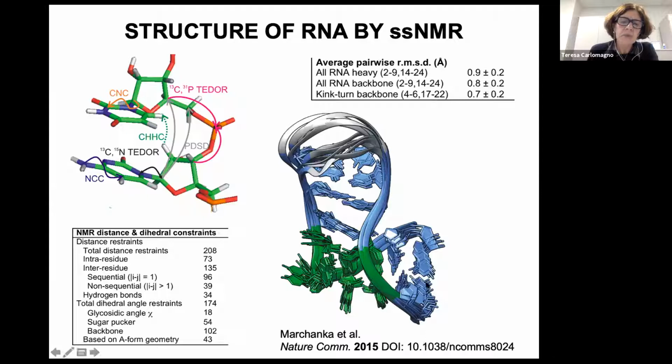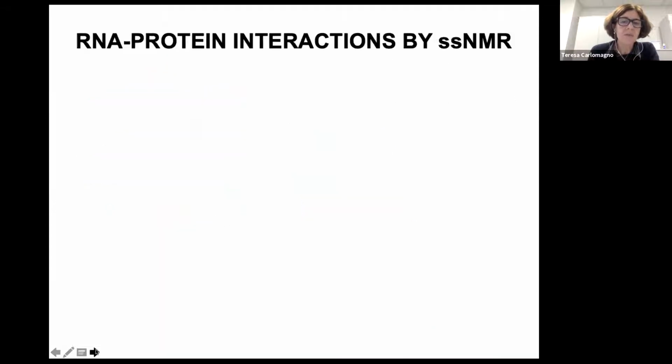And what you can compare is, for example, the kink angle between this stem and this stem. And this is in a range that is the same or very similar to what has been found in other crystal structures of RNAs of this class. So we were quite happy with it, and we decided to go to the next step, namely measuring RNA-protein interactions by solid-state NMR.